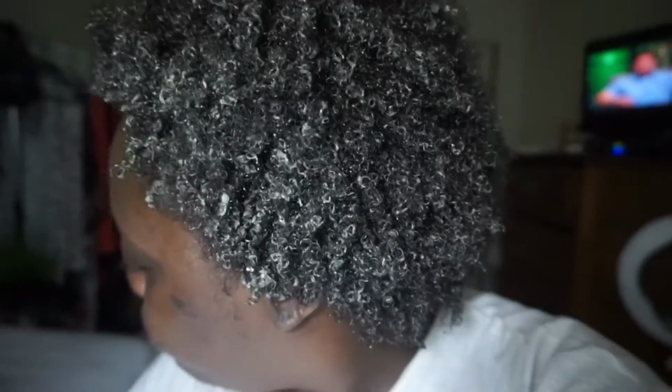So I set an alarm for an hour, and I'm going to wash my hair out within an hour. I know my lips are looking a little dry. Sorry about that. But yeah, so my hair is going to be washed out in about an hour. It smells wonderful. Applying it onto my hair, it wasn't too difficult. My hair didn't feel dried up or anything.